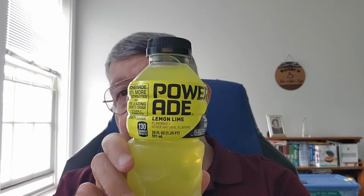I bought some of this. I never tried this before. Have you guys tried this before? It's lime, kind of like a Gatorade. Got a lot of good flavors and stuff like that. It's lemon lime, actually. It's actually good. Definitely going to be buying some more of those.